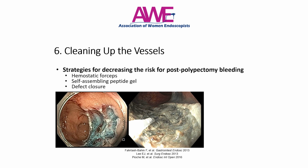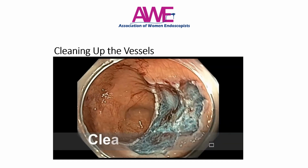Finally, there's defect closure. So I routinely close all of my EMR defects. I do not close all my ESD ones, and that's a bit controversial, but all my EMR defects I close because with EMR, there's a possibility of blood vessels in the submucosa that are completely hidden and that may bleed later on. So cleaning up the vessels here.